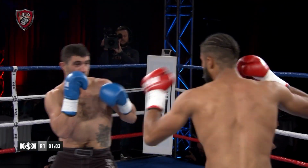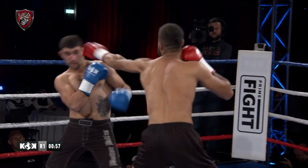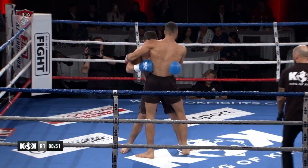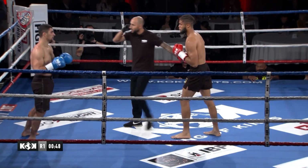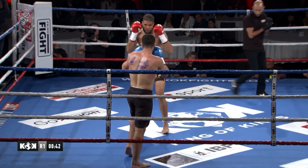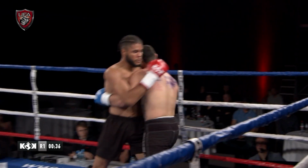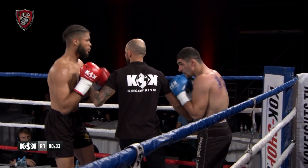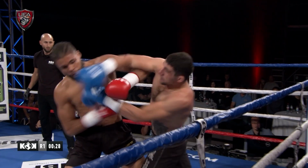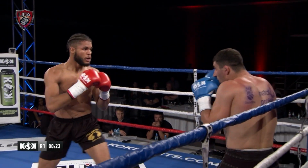Both guys look to be in tremendous shape for this one. Two different body types, though. You notice that Hynzhu is real thick. Look at how thick he is around the shoulders and the abdomen. Kwasi, more of a taller, thinner, lankier kind of a fighter. Kwasi cutting down the ring now, just throws a good knee inside. Oh my! That shot had bad intentions behind it, and it just fired up Hynzhu now.